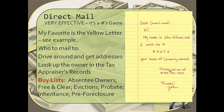So driving for dollars is a way to target these people to mail to, but you can also buy lists. Obviously that costs a little bit of money, but you can buy lists of absentee owners. Those are people that don't live in the house, so that's like rental properties or vacation homes. You can buy lists where the people own the property free and clear. There's no big mortgages on it.